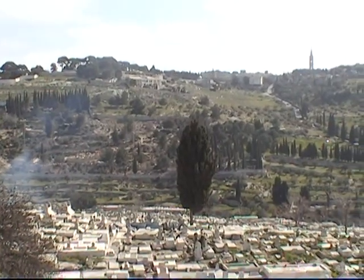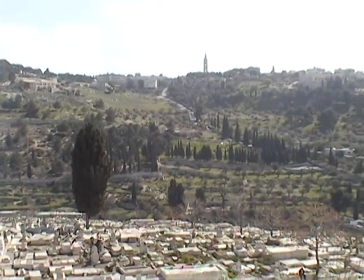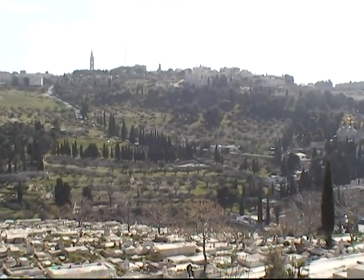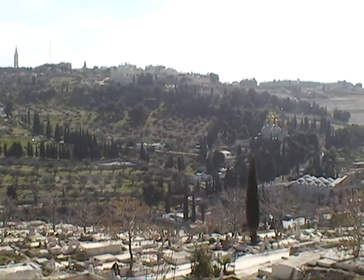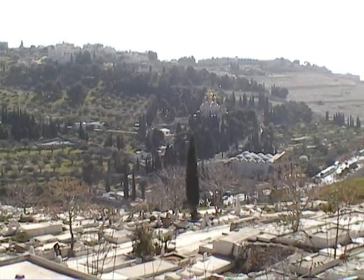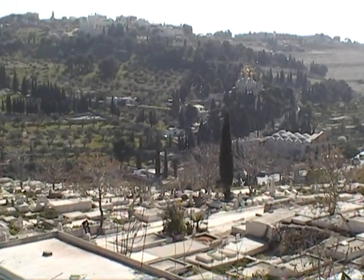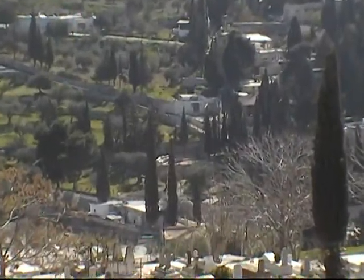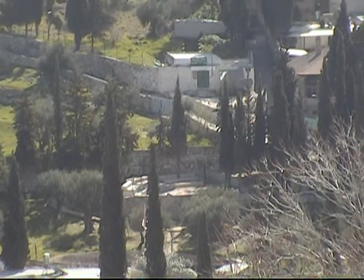And here is the Mount of Olives, seen from the eastern wall. I'm standing up here on the top of the wall. Coming into view, the Church of St. Mary Magdalene, and down there the Church of All Nations. Looking over there, there's the Garden of Gethsemane area. You can see right here the seats where we sat. We were all gathered right in there, across from the main garden area.